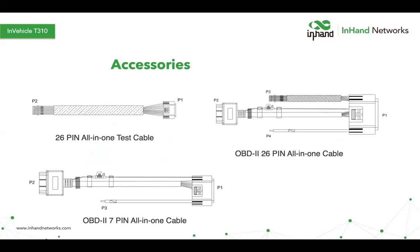Here, most customers may ask about the cables. For in-hand, we provide three kinds of cables. The first one is the all-in-one test cable. You see P2 is a free end. You can connect P1 to the vehicle and P2 to anywhere, like your sensor, your device, and also the power. You can order these accessories from the PO. The second one, on the right side, has the OBD2 interface. If you specifically need the OBD2 interface, you can place the order with the second cable.